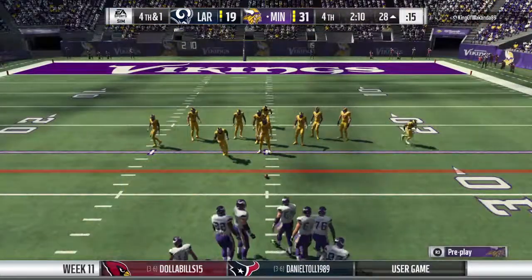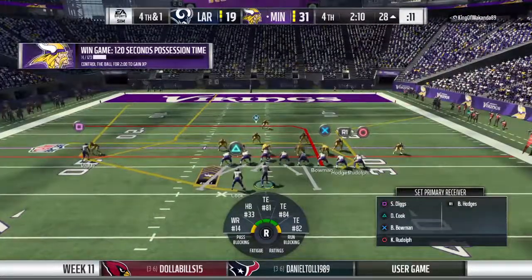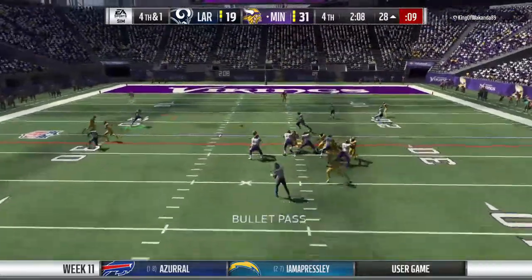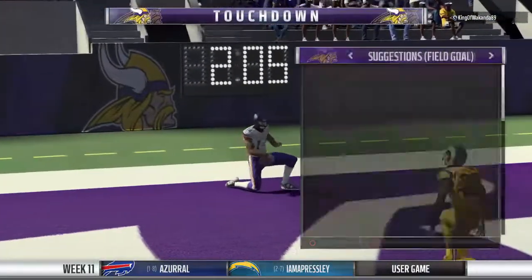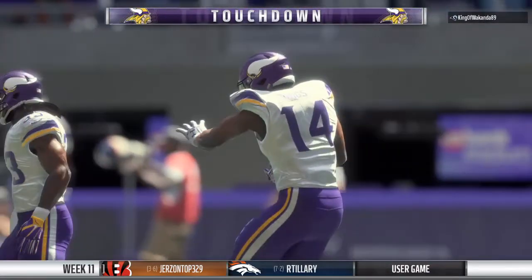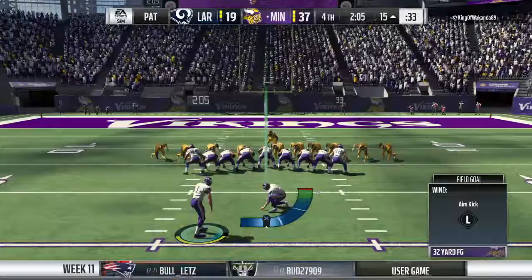And no move to get the offense off the field. They'll stay put on 4th and 1. From the shotgun, it's Bridgewater. He's got the connection over the middle to Diggs. And he'll get into the end zone. Touchdown, Minnesota. Stephon Diggs with touchdown number 12 on the year.